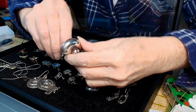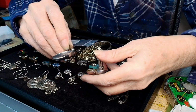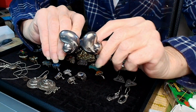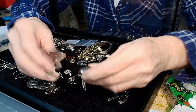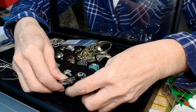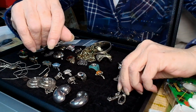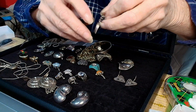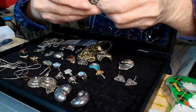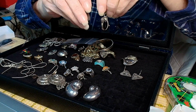These were a pleasant surprise. These are Los Ballesteros. These are rare. I didn't find any of these seashell ones. So these are Los Ballesteros. Very nice. I need to bring that giant Los Ballesteros piece and see if anybody wants that. I really didn't show these for a few weeks. I've had these, but I like them so much. I don't remember if these are signed. Doesn't matter. They're clearly native.